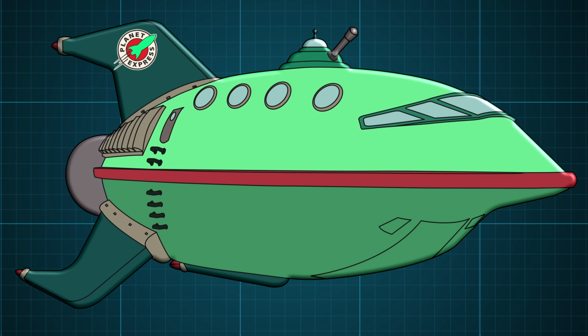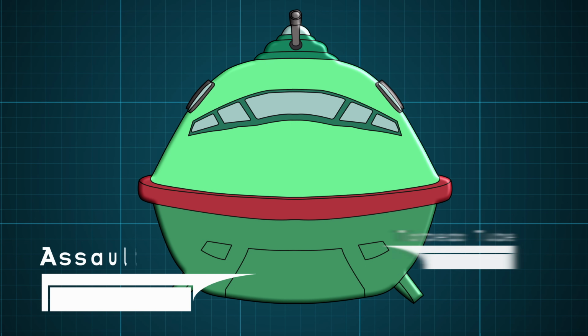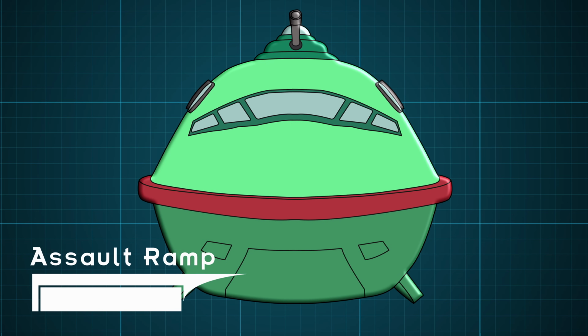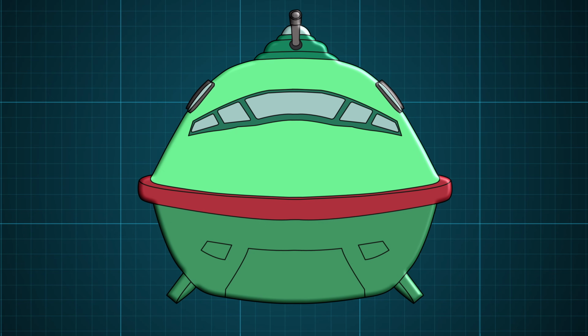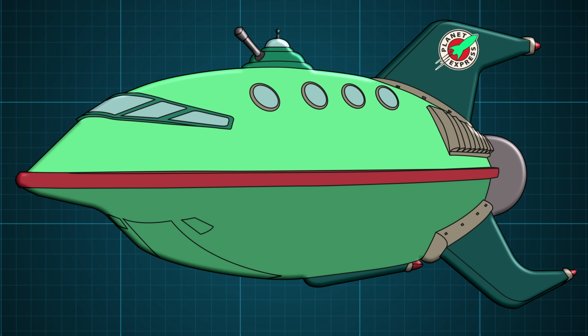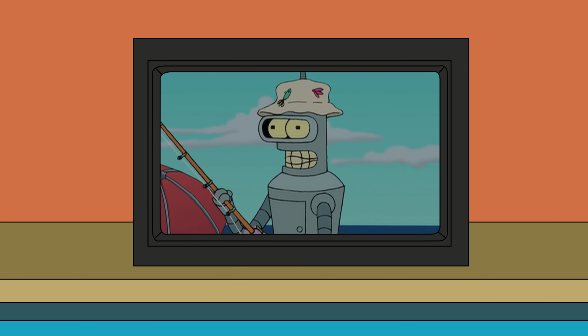On the bow, we can see the 2 torpedo tubes and the door to the multi-purpose assault ramp frontal landing gear, in addition to the opulent panoramic windshield, complete with windshield wipers for the removal of pesky space bugs that might become unintentionally splattered across its panes. Continuing around towards the port side of the ship, we can see the lateral blister that wraps around the entire ship for protection against door dings and minor interstellar traffic accidents, in addition to the dorsally mounted laser turret that doubles as a hatch to the roof of the ship for the occasional sun tanning or fishing trips.